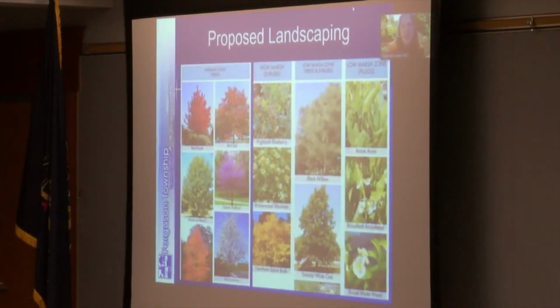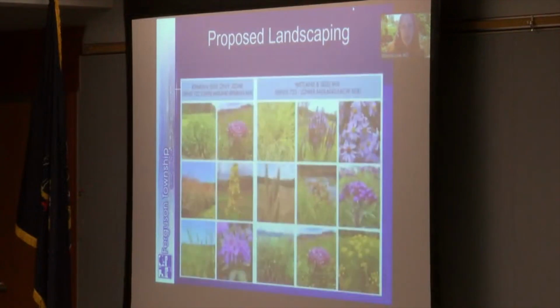Native vegetation is aesthetically pleasing for residents and is a key component to all of our stream restoration projects. It provides shade, habitat, biodiversity, and soil stability. So both of these projects that I've been talking about would have a robust native planting with trees, shrubs, and native seed mixes. Again, you should have the exhibits there with you tonight to look at more closely.